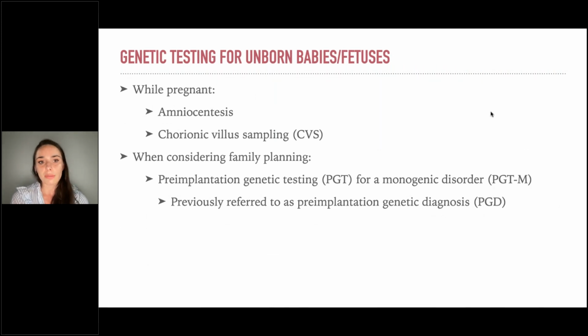I did want to talk about genetic testing for people who are family planning. This can be an option if you are already pregnant or if you're considering getting pregnant in the near future. If you're pregnant, there are two procedures that can be performed to test a baby, amniocentesis and chorionic villus sampling, which is also referred to as CVS.